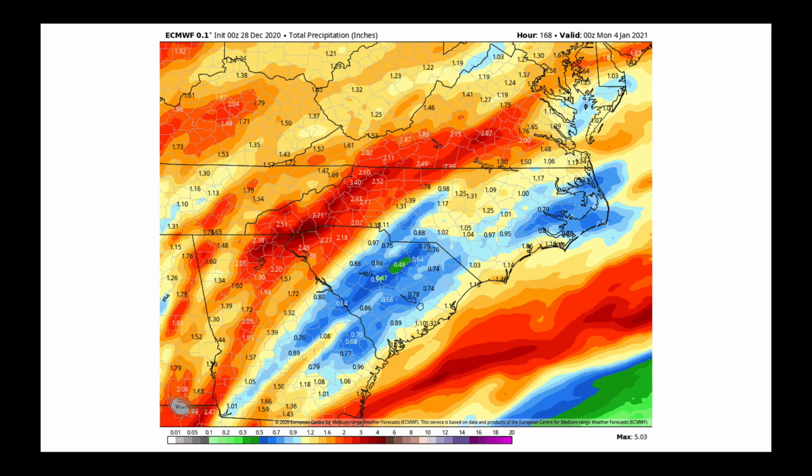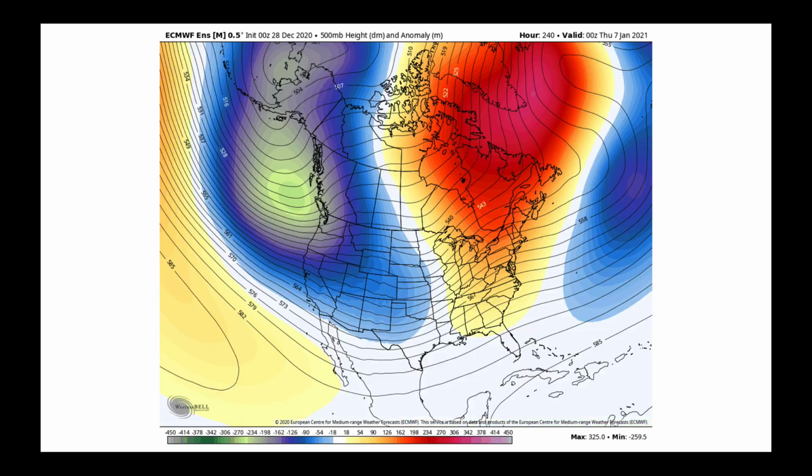So this is out to Sunday night on total accumulated precipitation from the European model. So heaviest precipitation along the mountains here. After you get to the east of that, we're going to drop off pretty quickly to be, for the most part, below an inch of total accumulated precipitation through our next 7 days.